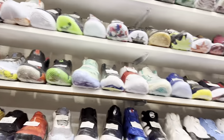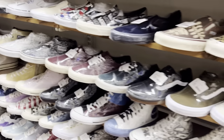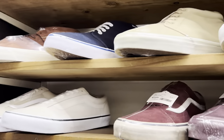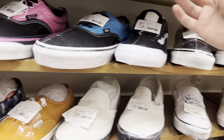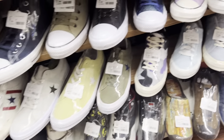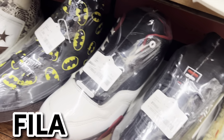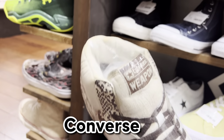They've got some unique sneakers here. They've got some Vans here, collections, as you can see. Averagely 10,000 yen, like that, the range. They even got FILA here. So for FILA, they've been selling it for 9,800 yen. Got some Converse here, very old Converse shoes.